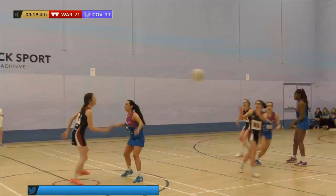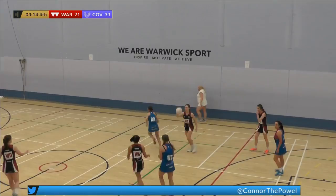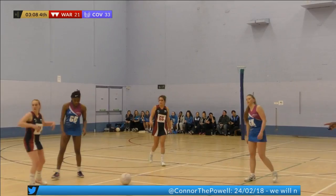Knowles. Great intercept there. Shoddy by Jess. Shoddy will try and find space, and it's held ball. Unfortunate. The girls have just lost their focus. It's amazing, Chloe, how so many of these penalties are unfortunate.